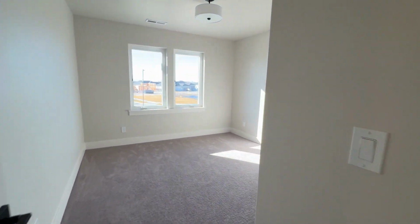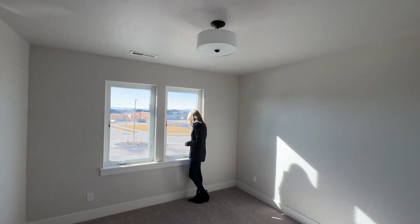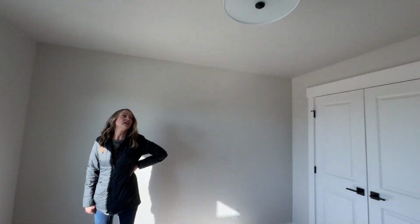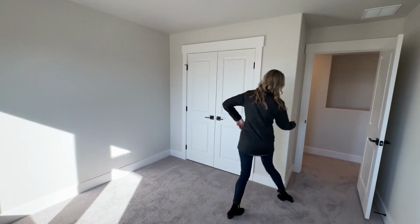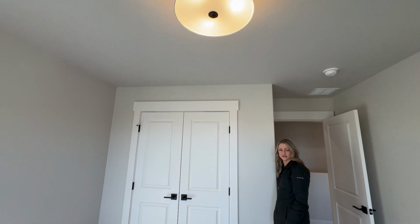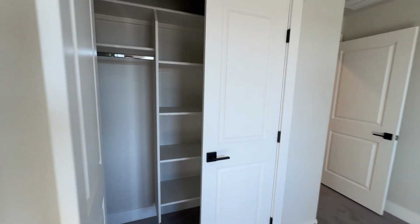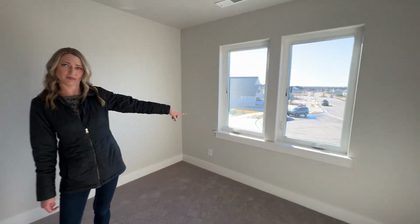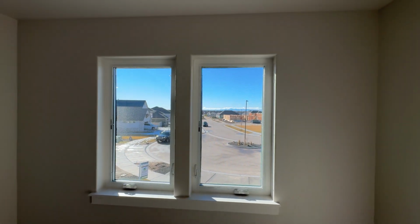Okay. Pretty standard. You've got two crank windows here and the nice light fixture up top. I've seen that light fixture in these homes, so that's their go-to right now, which is fine. They're nice because of the way they soften the light. Easy peasy. Bedroom. Again, you have the wood trim on the bottom and drywall on the rest. Good deal.